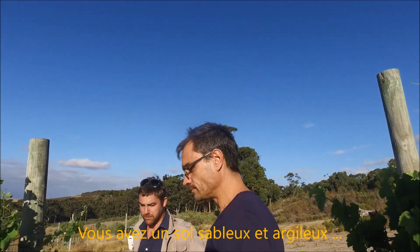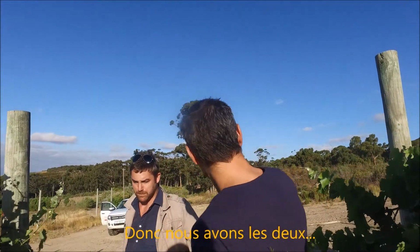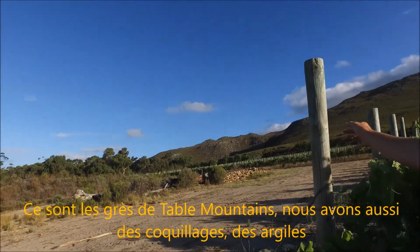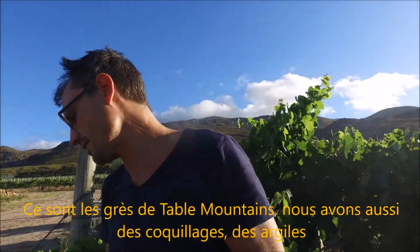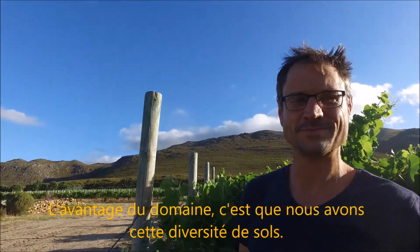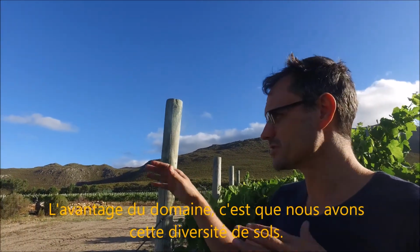Sandy soil and clay. So we have a mix. This is part of the Table Mountain range, so we get Table Mountain sandstone. We've got shale, we've got clay, we've also got almost marble, another few million years. And it's quite cool that this farm has lots of different soils.